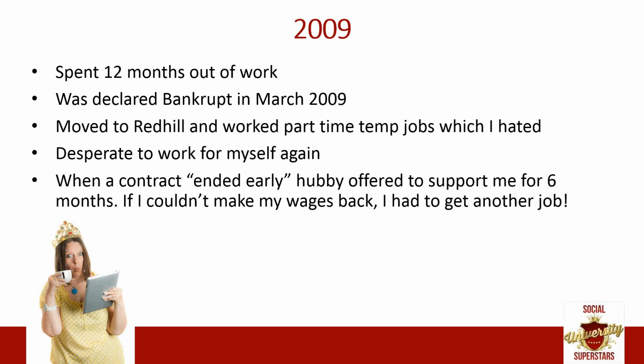And I had some part-time temporary jobs, which I absolutely hated, because in my previous life, I was a bookkeeper. And after being out of work for 12 months, I just kind of wanted something to get back into the saddle, and I took these part-time temp jobs. But I was really desperate to work for myself again. That's what I wanted more than anything, was to have my own business.